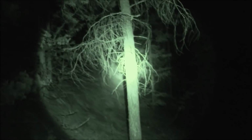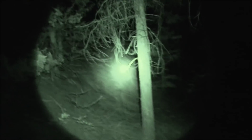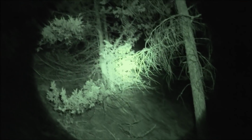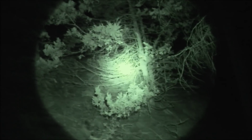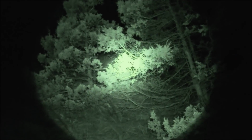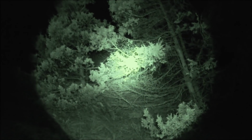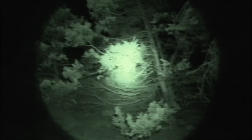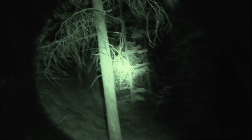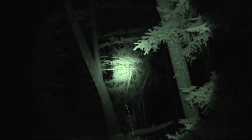Something threw something at us over this direction. I want to turn on my lights. Don't. Alright. Wait till that's close. We have no lights. This is infrared from the camera. We're total blackout. We're up above the Bear Cafe. Come right to us.